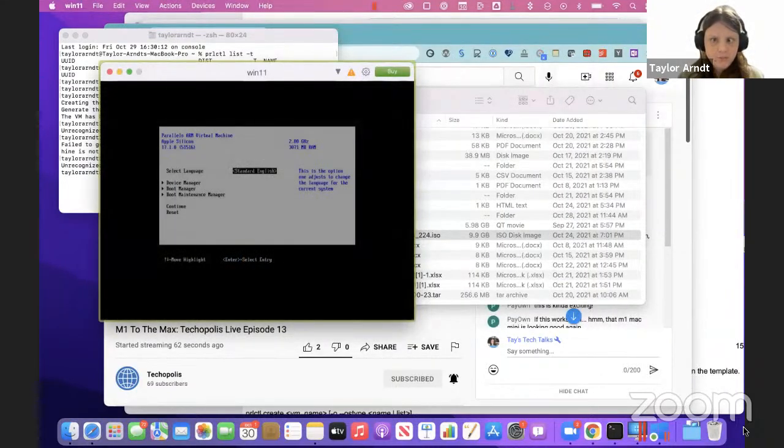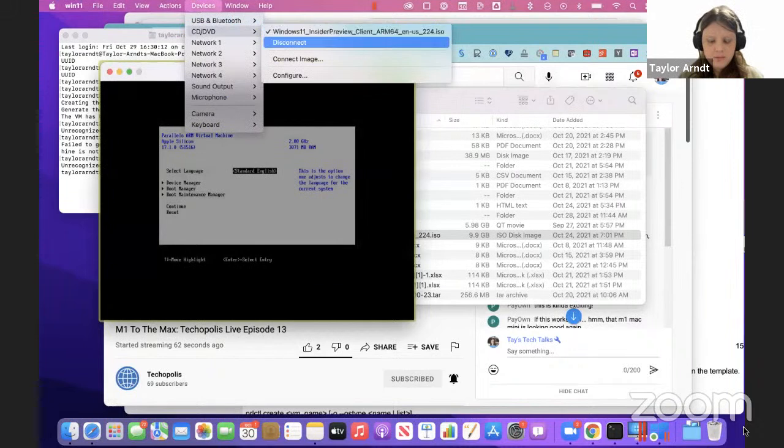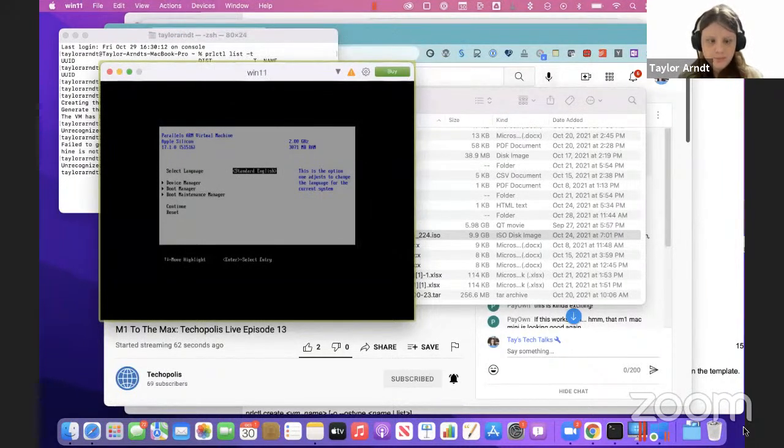Toolbar, window, show tools button. Menu: File, Edit, View, Actions, Devices, Window. Devices: USB, CD/DVD, Network, hard disk. Connect image, disconnect, connect, configure. Okay, so now closing the menu. Let's see what's happening. Show/hide devices button, tools button, configure VM button.